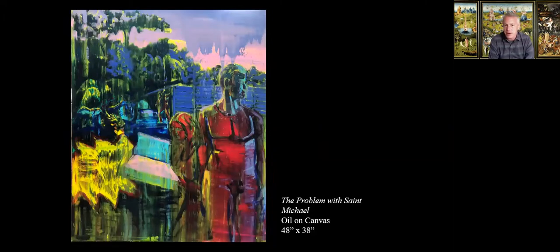This painting was about 6 months before, and this is Problem with St. Michael. It's a painting about how we think about nature and the inconveniences of nature. I was thinking back, I like to draw on old stories, and St. Michael is one of the dragon slayers.